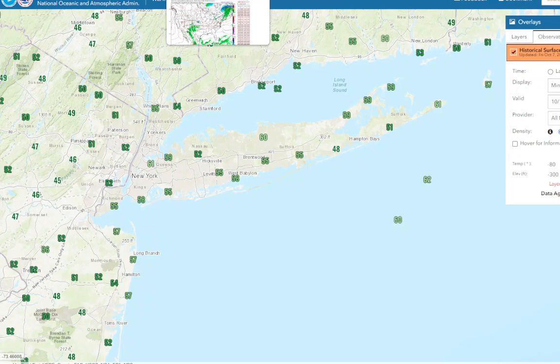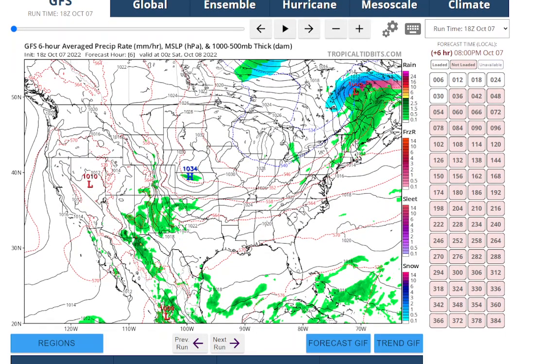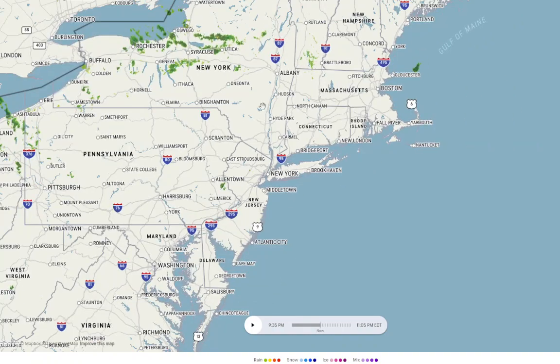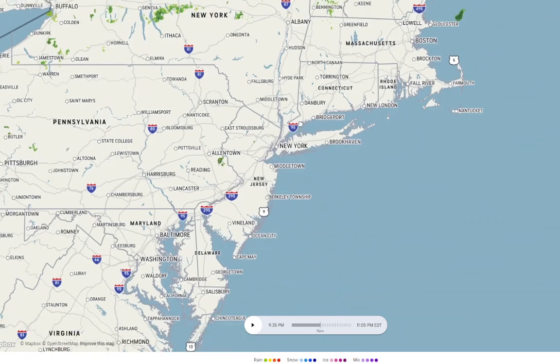So let's go to the models. I guess we'll do that next. All right, let's do that next. First of all, looking at the radar, you can see there's not a whole lot going on. There are a couple of showers well upstate. We'll have to see if any of that activity gets here.